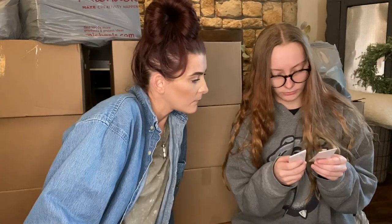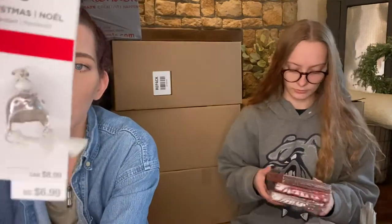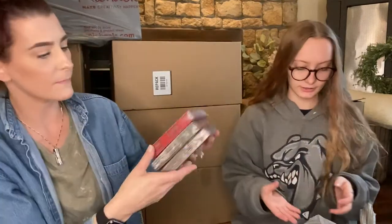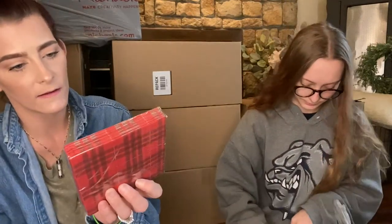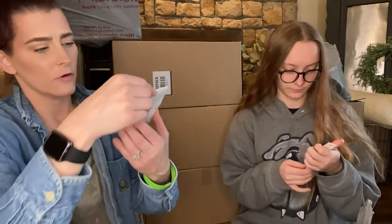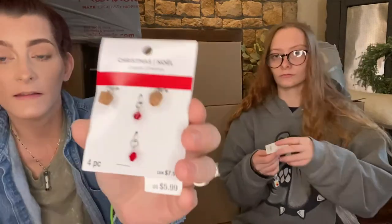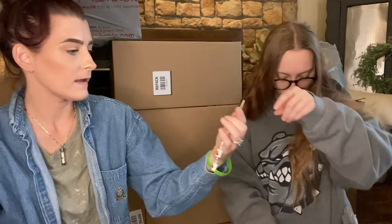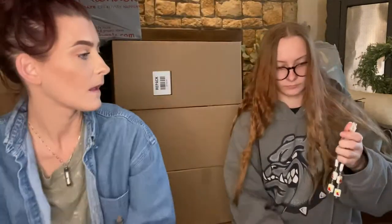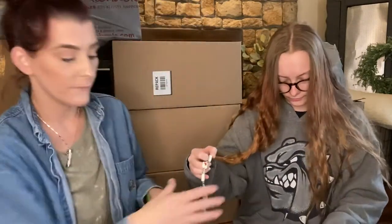I think so. Pendant. Oh, got this, $6.99. Pendant, $6.99. Got some napkins, $4.99, and there's 24 in here. More little charms. I think they're missing some things. $5.99. It's missing, it's broken. Okay, and here's some beads. Glass beads, $5.99. Oh, we got more of those. So we got four of those kinds. Five.